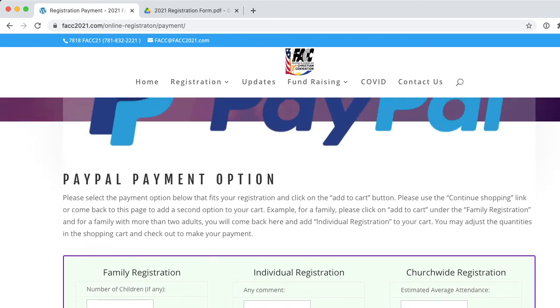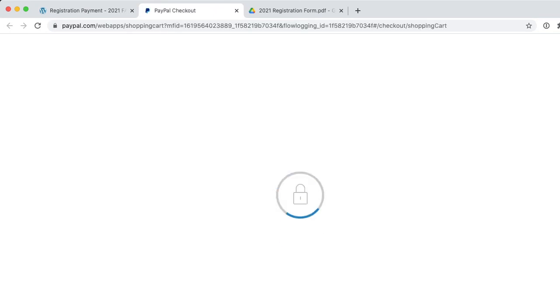So back up here again, the PayPal payment option. If I was just doing individual registration, I could use this middle option. Don't have to type any comment, and I would click add to cart. But in our example, we start with a family registration. The order doesn't matter too much, but number of children, if any, is not really required, but helps us match up. So I'm going to put 3 here. And let's go ahead and see what this looks like. Add this to our cart.